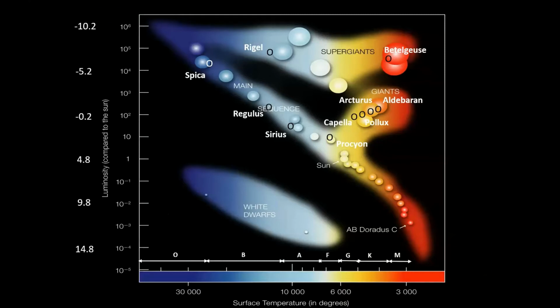If we put our 10 stars on an HR diagram, we see that Rigel and Betelgeuse are supergiants. Aldebaran, Arcturus, Pollux, and Capella are giants. Procyon, a subgiant. Sirius is on the main sequence. Regulus and Spica on or rising a little above the main sequence.